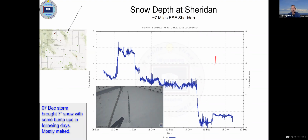And so this graph here is of snow depth over the last week or so at our pilot station in Sheridan. We actually got a little bit before this. We started up around 7 inches after the first bit came down. A little bit of melting, you can see the bump up, melting again, and then a pretty good drop off here, which we'll see the reasons for in a second. And now we're running at about a half inch.